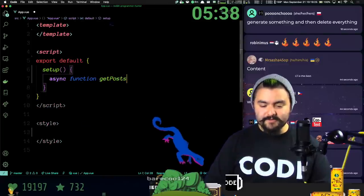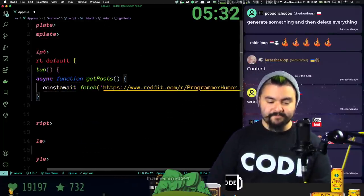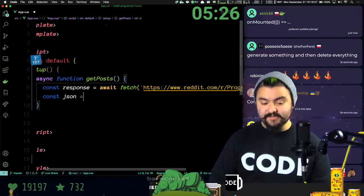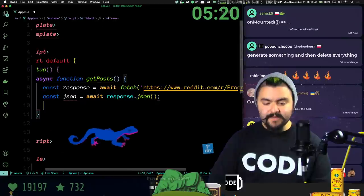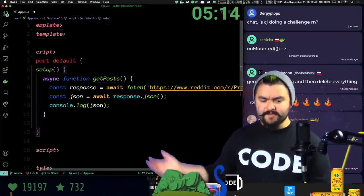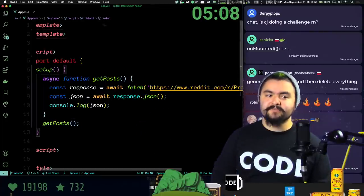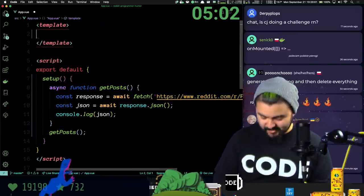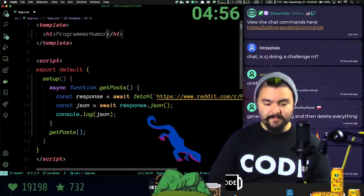Function getPosts, and this just makes a request, so we'll just fetch that URL like that, get the response, and then for now we're going to get back the JSON, response.json. We'll log it and then we'll use it. When the component is mounted and loads, we'll just call getPosts like that. Done. So this is kind of like doing it in the created lifecycle method, it's just getting called when the app is created. Let's add a little h1 that says programmer humor.